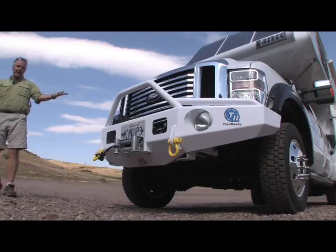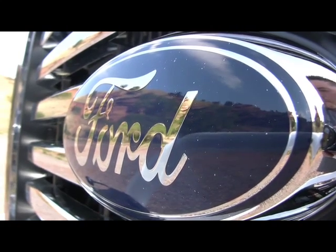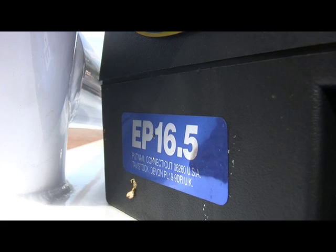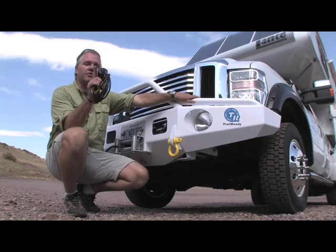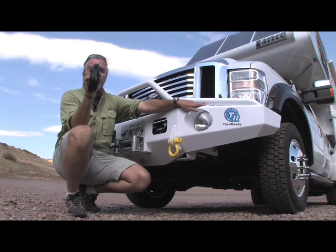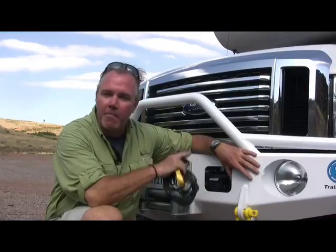Now, suppose we find ourselves in a sticky situation, or maybe even bump into some friends that could use a hand along the way. We're relying on the 16,500 pounds of pull from Super Winch. Now, if you're going to use a Super Winch, you need a super strong bumper to hold that winch. There's none stronger than Trail Ready, the bumper that we turned to when we knew we were going to need it most.